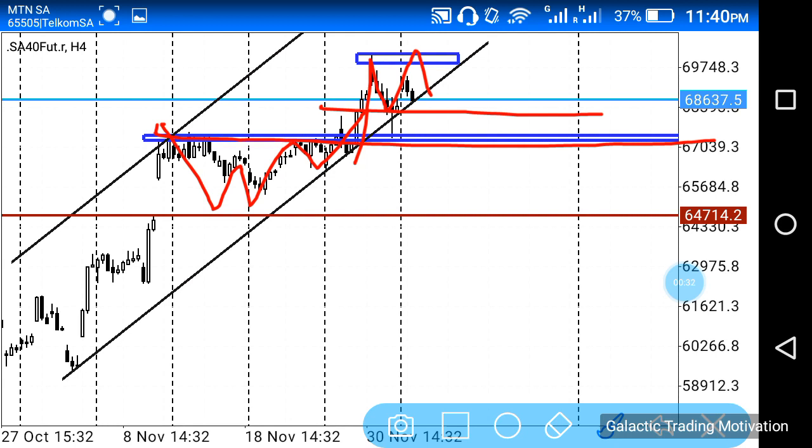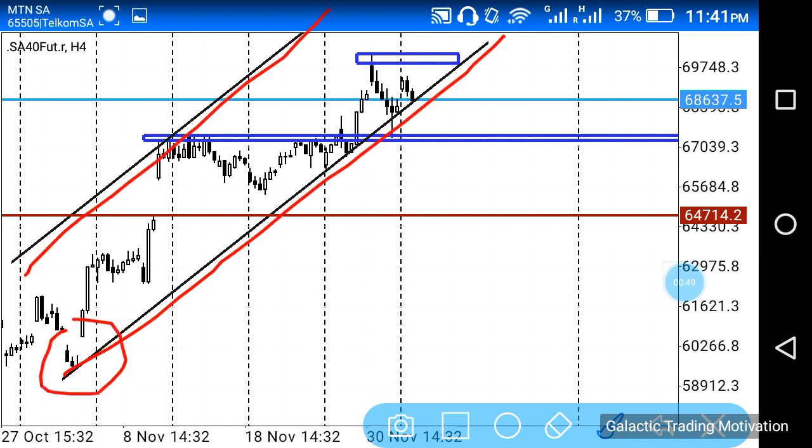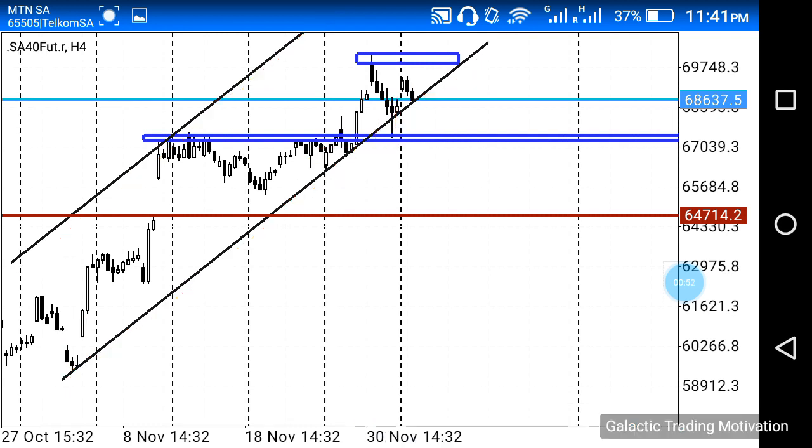And another thing that I see is that we had this channel over here, and we've had multiple rejections, right, as you guys can see on the channel. And the anticipation, I think, in as far as a lot of traders and investors is concerned, is that the market from where it is likely to push further up, right?